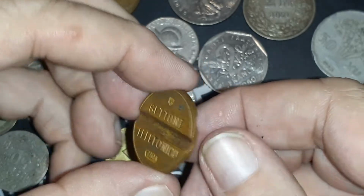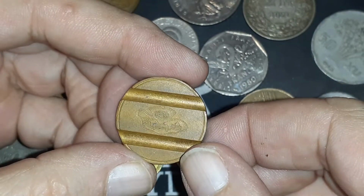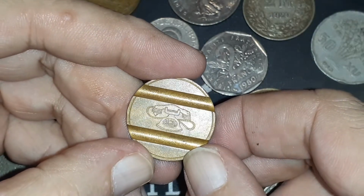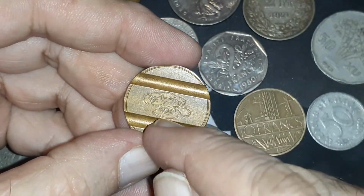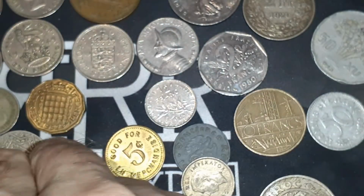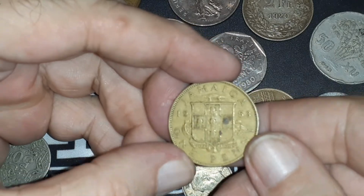A Telefonico. It's like a telephone. This is before cell phones. This is what they look like. Some of them, that's a really old one. See, it's got a rotary dial. Guess you drop this coin in there to do that.